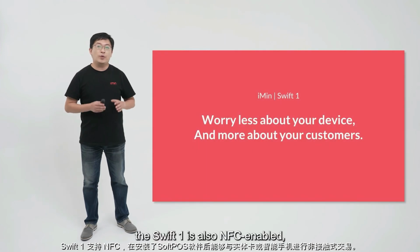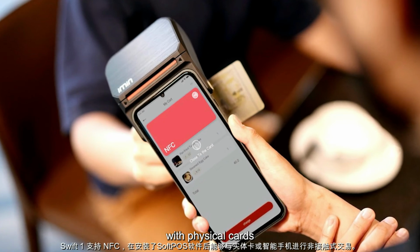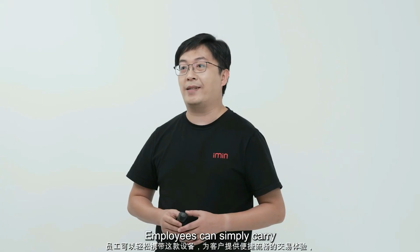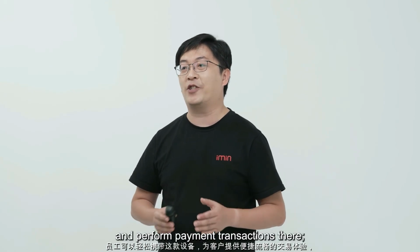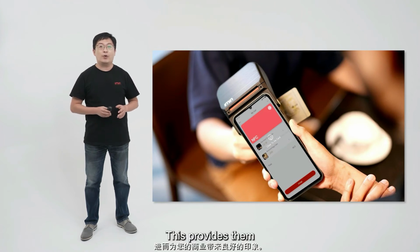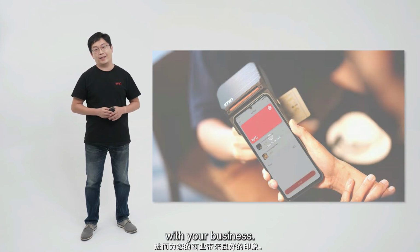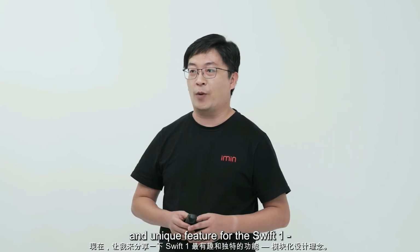Not to mention, the Swift One is also NFC enabled and will be able to interact with physical cards or other smartphones to perform contactless transactions. Employees can simply carry this mobile device from table to table and perform payment transactions there, immediately and hassle-free for customers. This provides them with a very pleasant and wholesome dining experience, creating a strong and positive impression with your business. Now, let me share about the most intriguing and unique feature of the Swift One, its modular design concept.